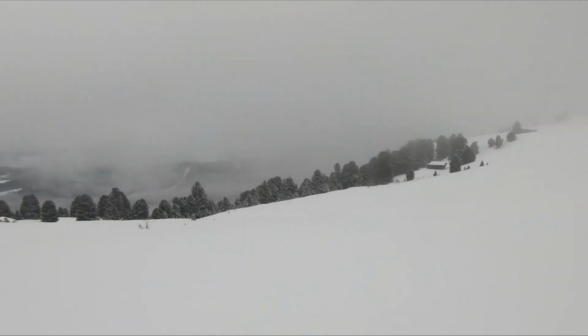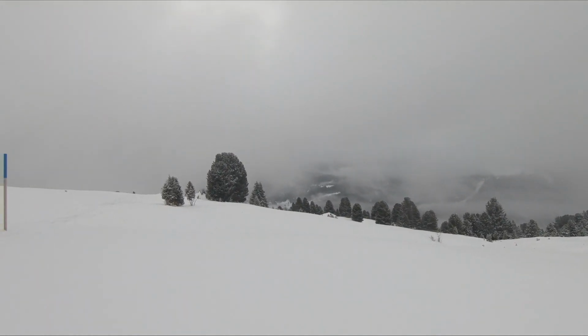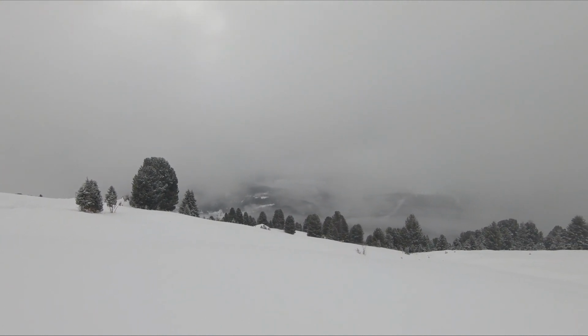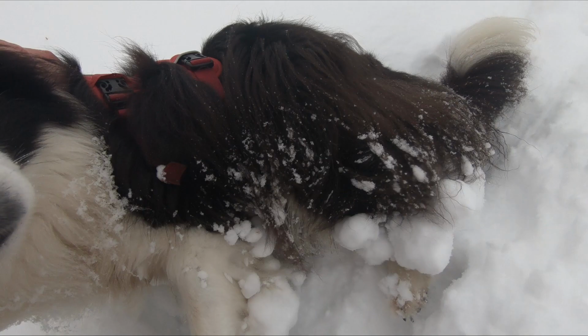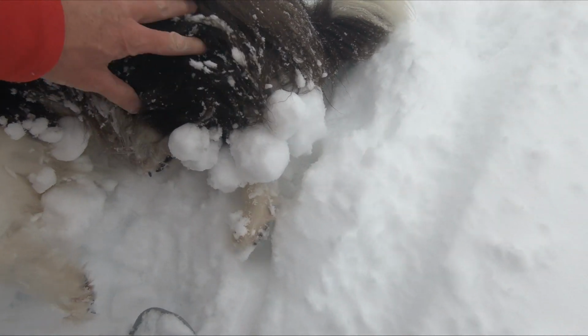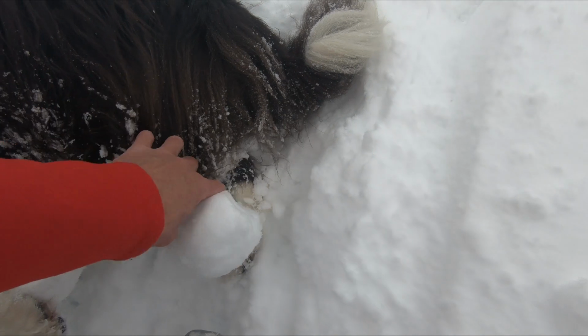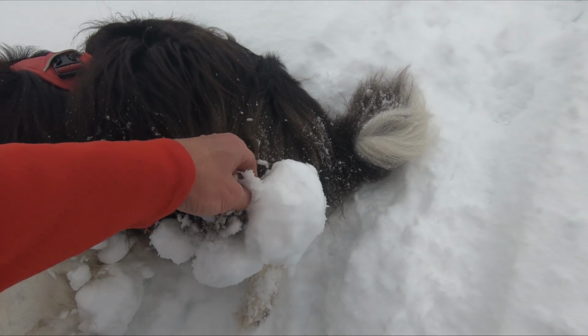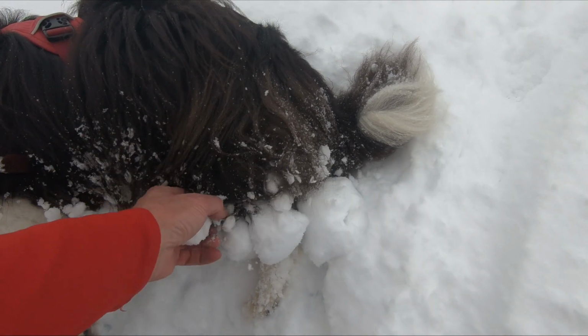The mist is actually breaking up a little bit down in the valley, not that you really notice. Some of the ski pistes are becoming clear, but I don't think the mountains are going to clear for quite a while yet. She's carrying half the meadow with her in snowballs. I'll get those off, Meg. Hey, let's get rid of those for you.